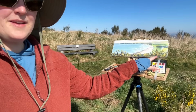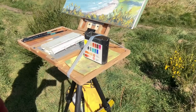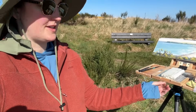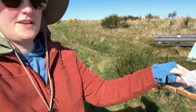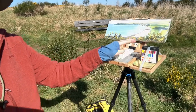I'm really liking this little idea where I just bungee my little water box on there. If I forget my bigger water container that usually hangs off the side of this, I have to use my portable painter side thing, but I don't like this to be up here. So I just bungeed it and it actually was really, really stable. So I think I'll just do that from now on.